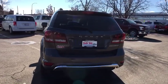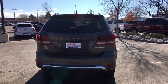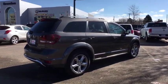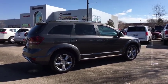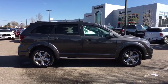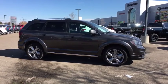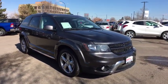This vehicle has less than 30,000 miles. Here are some of this vehicle's great options: traction control, Bluetooth, front wheel drive, cruise control, trip computer, remote power door locks, compass, power windows, fog lamps, daytime running lights, tachometer, rear wiper, power heated outside mirrors. This vehicle is Carfax certified one owner and qualifies for the Carfax buyback guarantee.